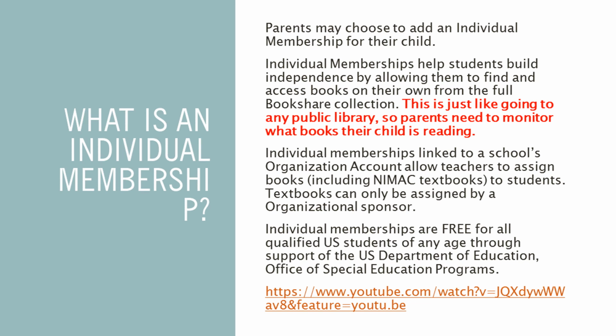And again, the individual memberships are free. So very cool. It's supported by the U.S. Department of Education and the Office of Special Education, so great resource.